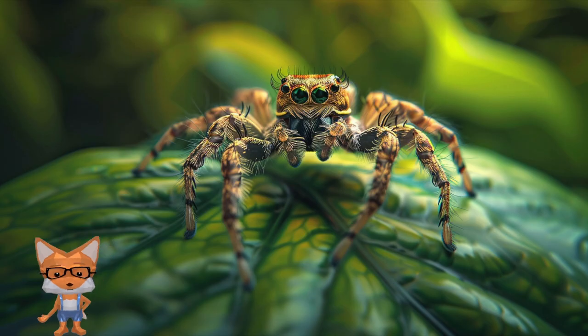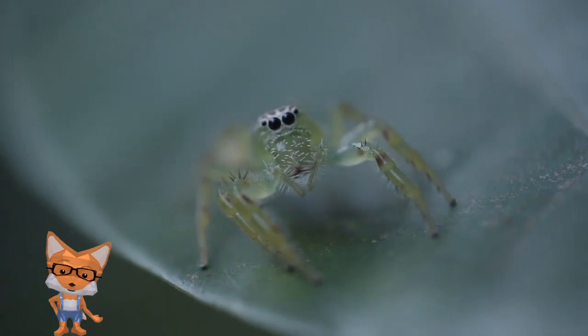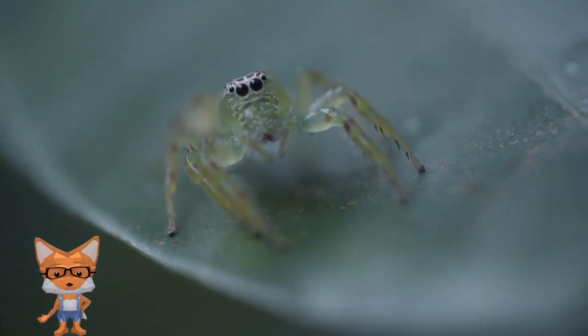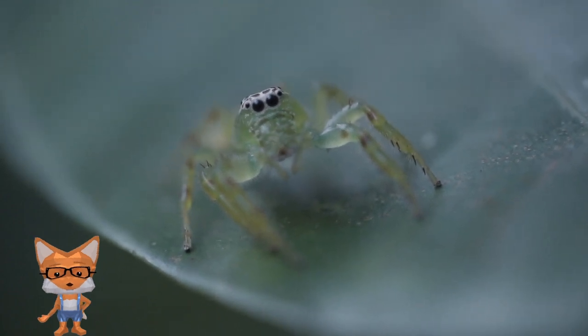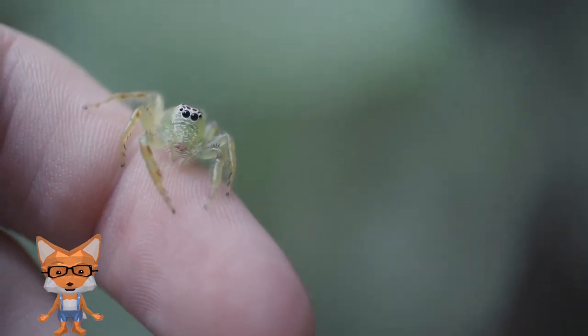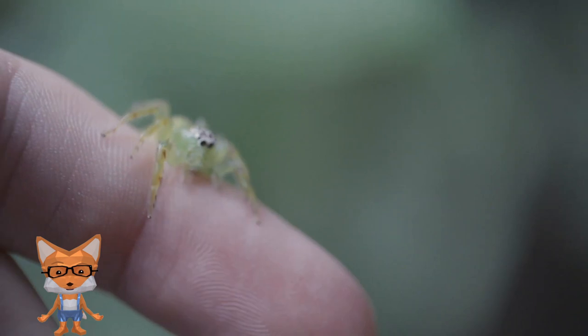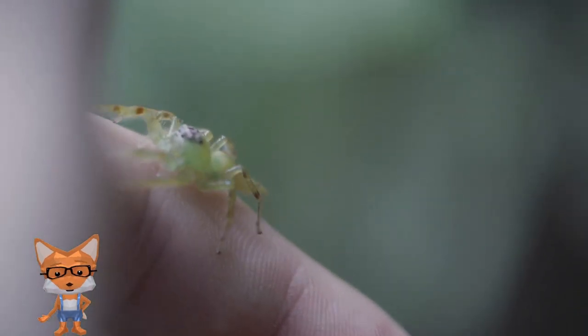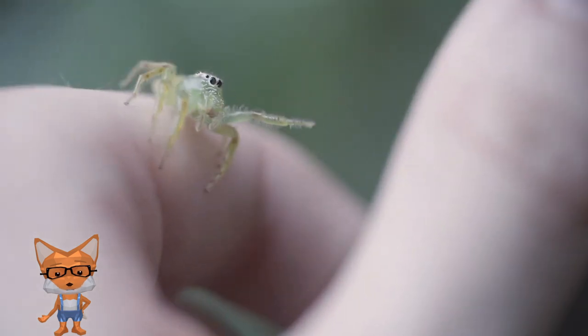Jumping spiders are very curious and love to explore. They might hop from leaf to leaf or crawl along the ground, always on the lookout for new adventures. Even though they're small, jumping spiders are great hunters. They use their stealth and quick movements to sneak up on bugs and catch them for dinner. Just like other spiders, jumping spiders make their homes out of silk. They spin tiny webs to rest in and keep safe from predators.